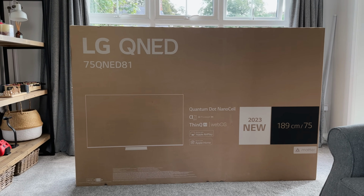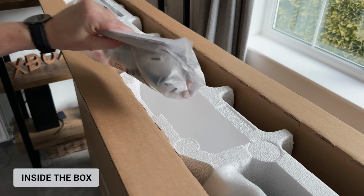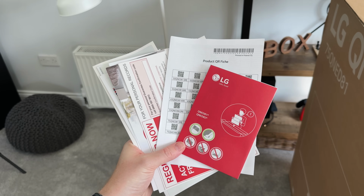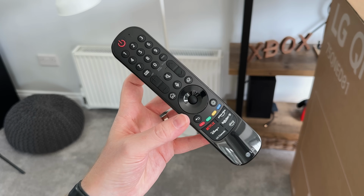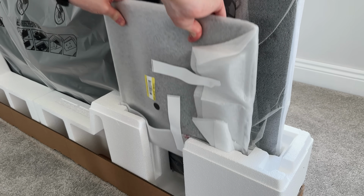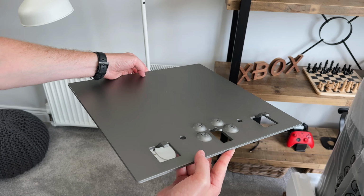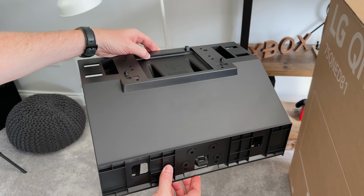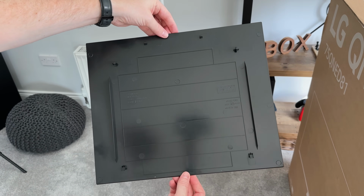Oh, and in case you wondered what it came with inside the box, here we are. We've got a removable power plug, which is always great to see. Manuals and the warranty information, the magic remote control, some batteries for the remote, and a packet of screws. There's also a stand which is made up of 3 parts. We have this metal piece which you can see from the front, then the rear piece that supports it. There's also another plate that attaches to the back to keep those cables out of sight.